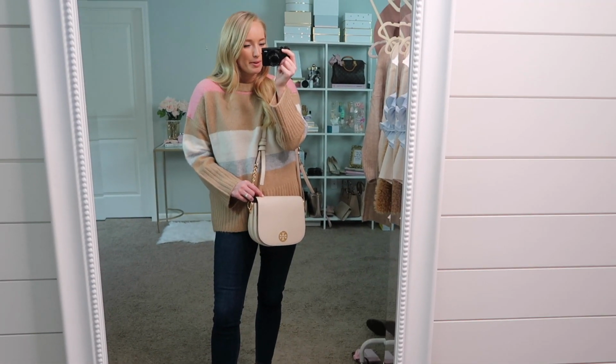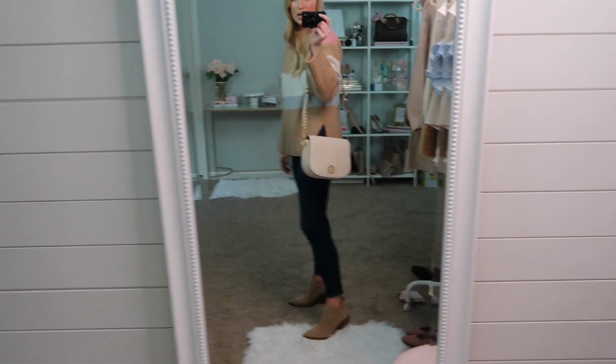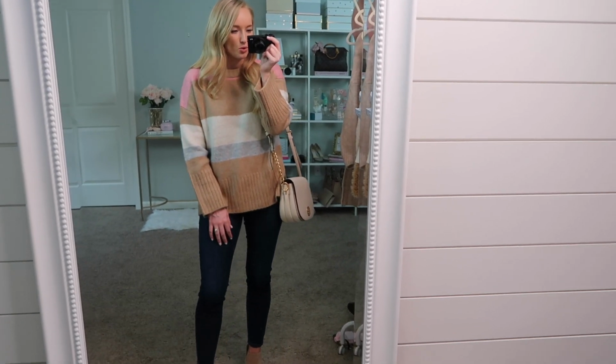And then here is the Tory bag. I did shorten it to the shortest strap, and that's where it hits, which is how I would prefer to wear it. I like it on one shoulder, and it doesn't stick out a lot. It's just very comfortable and easy to wear around.